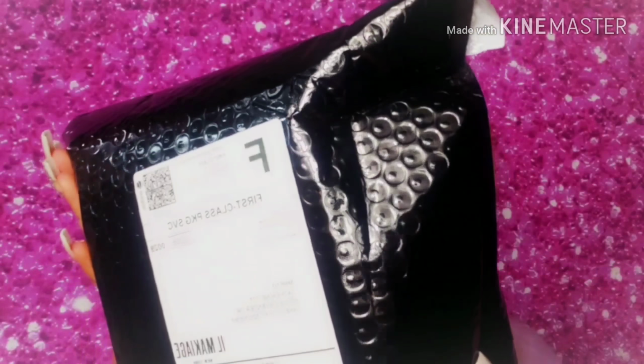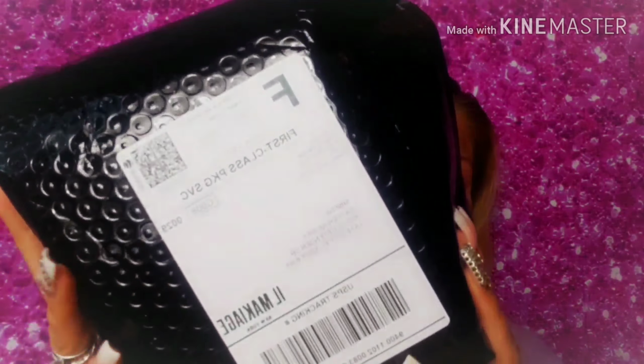Alright, my beauty junkies, let me introduce to you a new way to shop. The company is Makiage. It has come in this gorgeous packaging. I'm really impressed with it. It says on the back, minimalism is dead. Almost like a leathery type of packaging. Very high quality, especially for just the outside packaging.